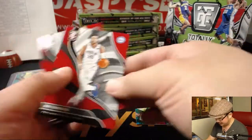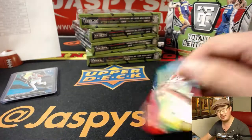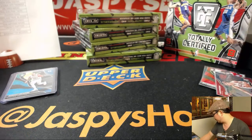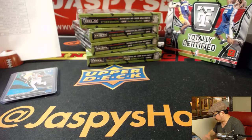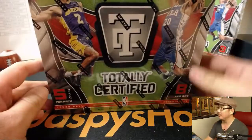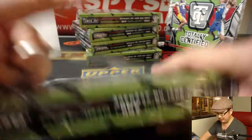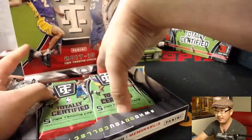I feel like some of these, maybe not as much for this set, but Ben Simmons stuff, even his second year stuff, still does okay on the secondary market, so we'll still send that along. I've been saying this pretty much every time we do a basketball break, but don't sleep on this rookie class, folks. It's a deep draft class, and a lot of them have been playing pretty well, or at least well enough to keep their values pretty high.